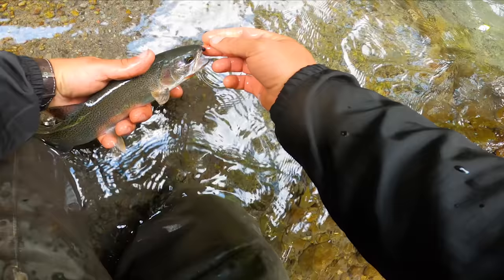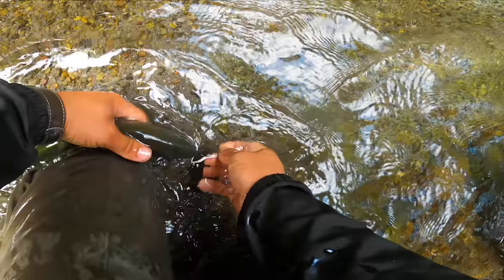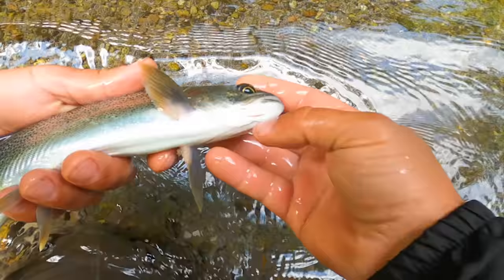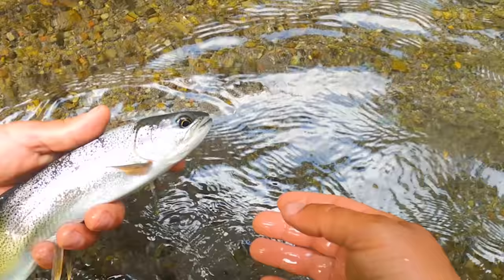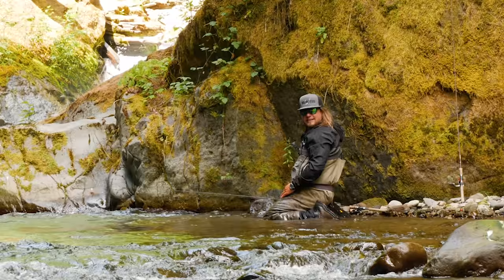Absolutely beautiful. So we found some native fish, we found some hatchery fish. Seems to be all different types of species in this creek. But this one here is a western cutthroat. You can see that red coloration right there on the gill. That's what we call a cutthroat. It's got the beautiful, beautiful markings. Looks like another male. Let's let him go. Later, little buddy. Yeah, everybody.